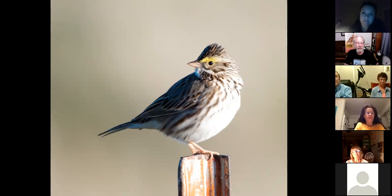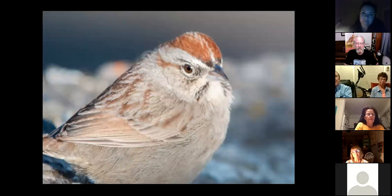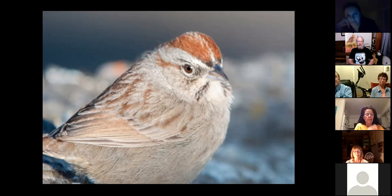This is a rufous crown sparrow. They're fairly rare. This one was, I think, in Red Bluff, I think is where I saw this one. But I don't see them very often. They're fairly rare. Next slide.